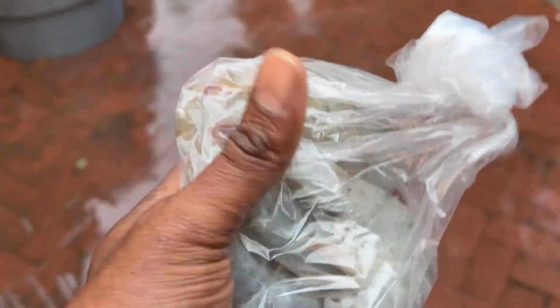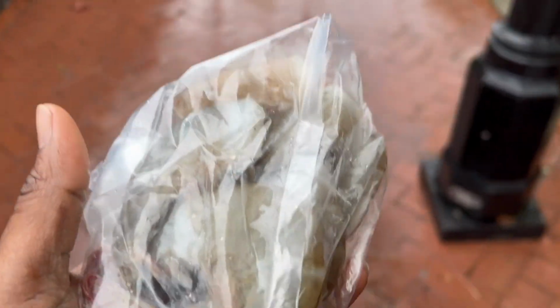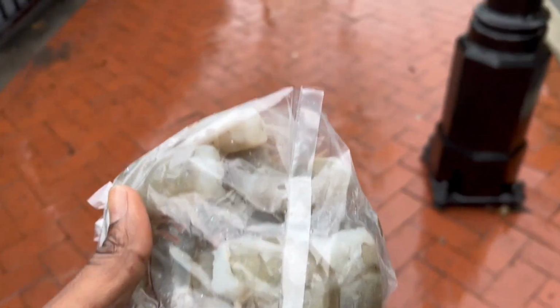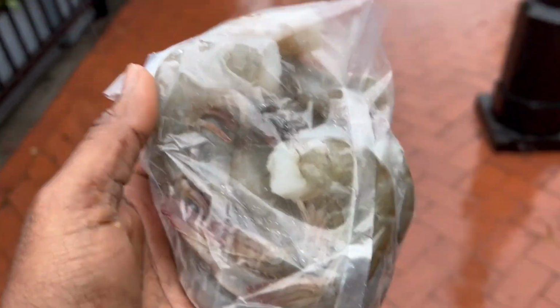I just went and got me a half pound of shrimp from the market down here at Broadway. This is what I'm going to be using for bait. I will also be trying to fish for some live bait so I can cut it up. So we'll see.